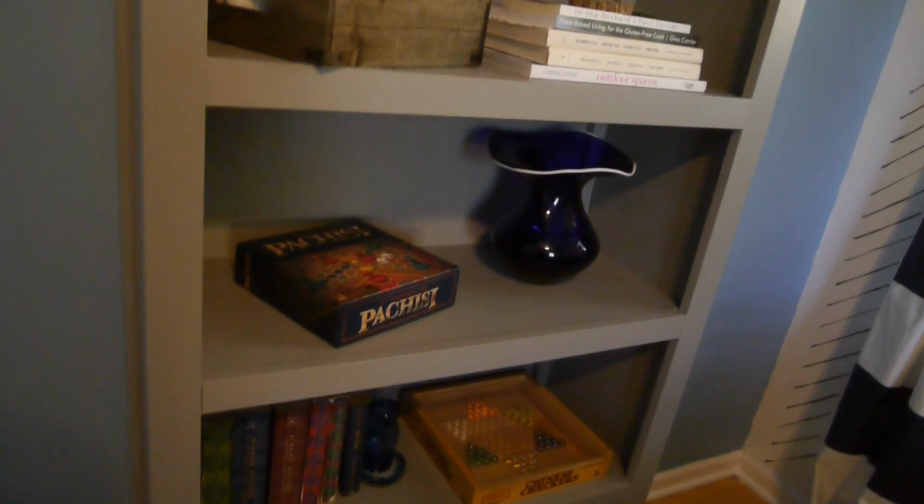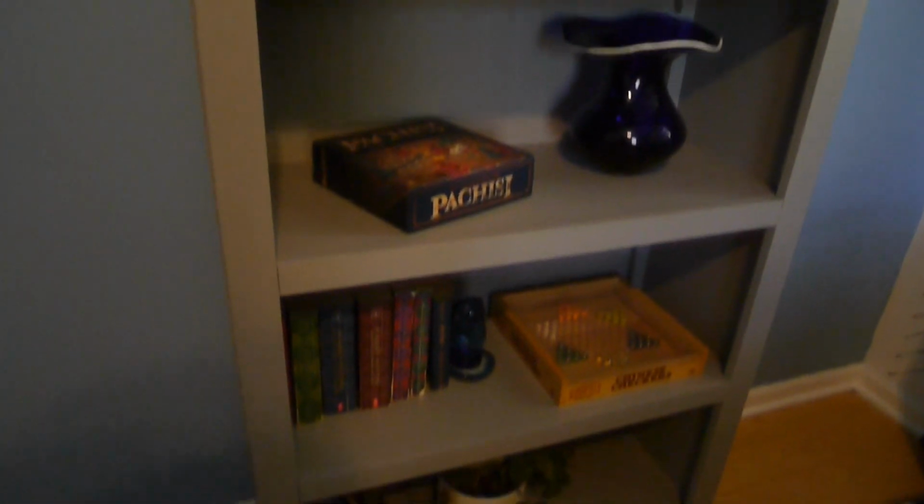So we have all of these, we had all of these accessories. We thought we'd add a few games and some books for different guests that we have, and a little bit of autumn decor.